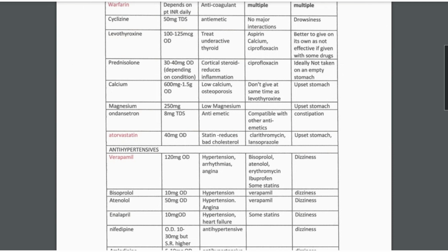So this is for people with low calcium, osteoporosis, especially for us women. Yeah, osteoporosis is common due to childbearing and all that. So you don't give it at the same time as ciprofloxacin. It can upset your stomach. We have magnesium. It's 250 milligrams. Low magnesium, that's the reason why you give it, and it could upset your stomach as well.